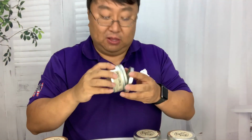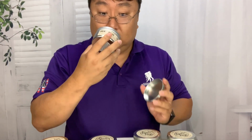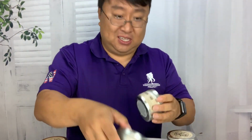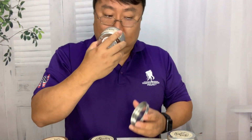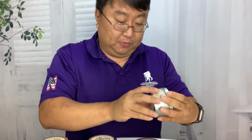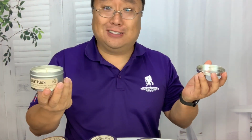Spiced apples. Wow, that smells like apple cider. So I'm pretty crazy about that. Creme brulee, it does. That's the weird thing. I don't even know what sandalwood is. It smells a little like clean soap. That's kind of nice. And sweet peach. Will this smell like peach? It does! That is awesome.